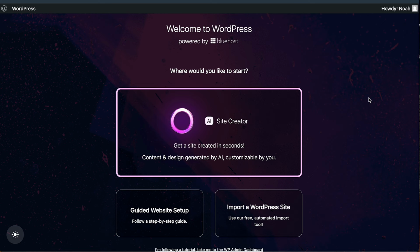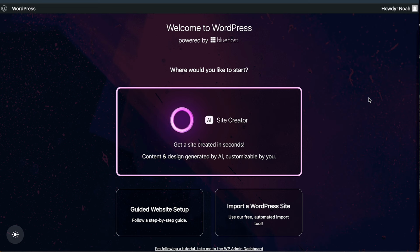And it might look different for you depending on how Bluehost develops over time, but generally, I would just say go ahead and skip this step. So we're going to go down here to the bottom. You'll see I'm following a tutorial. Take me to the dashboard.